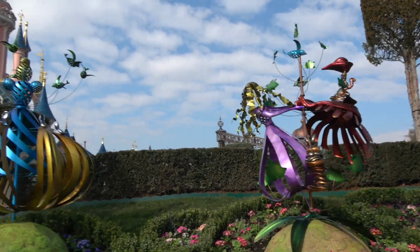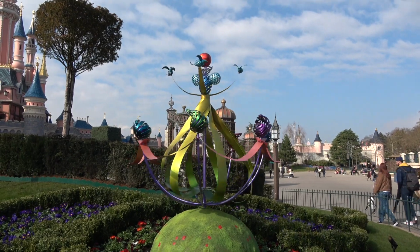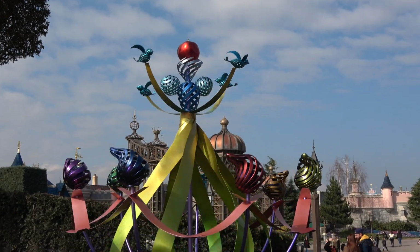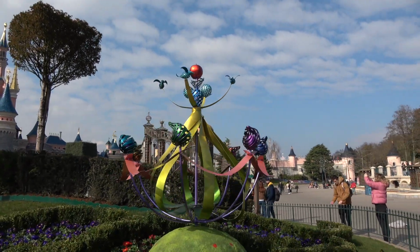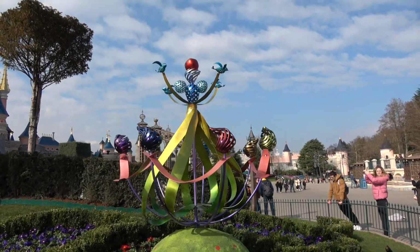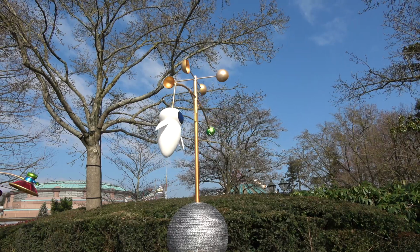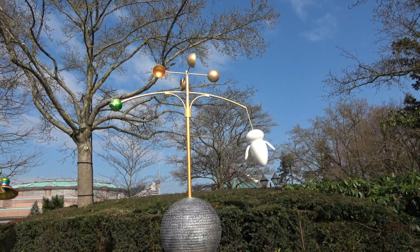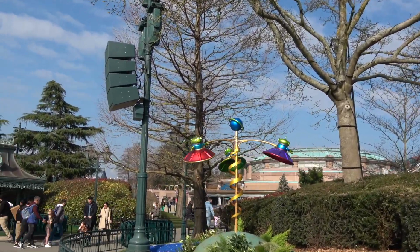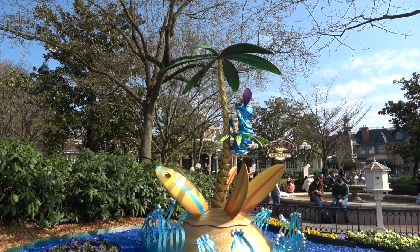This one is, of course, Snow White. She has a red poison apple for her head shape, and then her lovely yellow and blue dress. And there she is spinning with some little bluebirds around her head as well. Oh, Oliver, and he's outside Discovery Land next to the aliens. And of course Stitch on this side.